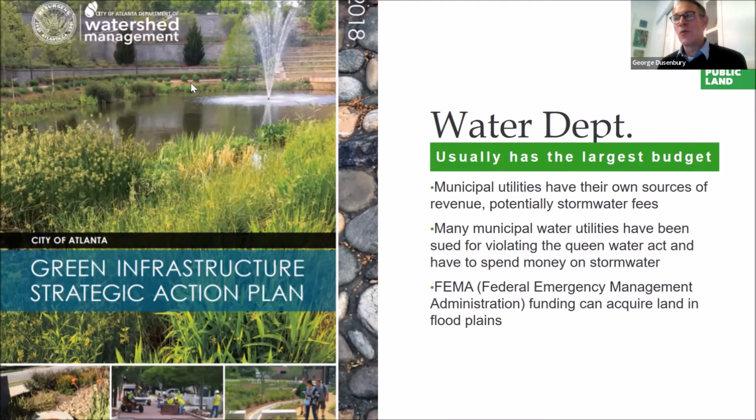And similarly, if you look at a lot of the federal funding that's coming through with the American Rescue Plan Act funding, stormwater was one of those areas where you could spend money. So there's this tremendous opportunity to take federal funds and use them, leverage them in terms of green space acquisition and the development of parks if there's a green infrastructure component to address stormwater and flooding.